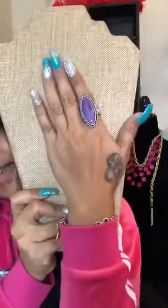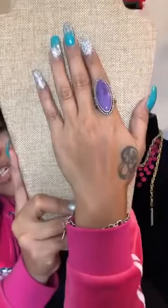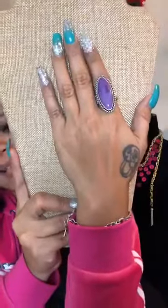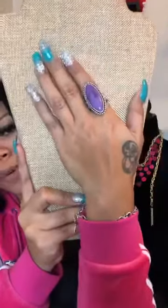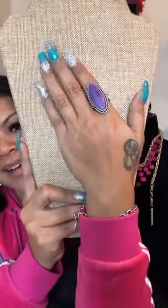It looks like that, guys. Look at that gorgeous purple. If you want to add this one to your collection, comment purple. Super cute. Yes, Miss Adele. It is gorgeous, sis. Look at that. Comment purple if you like that.